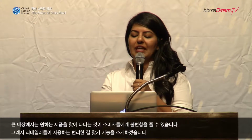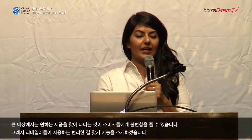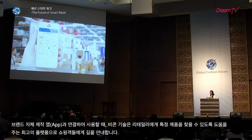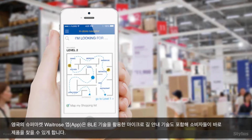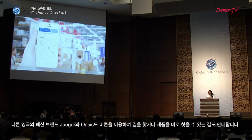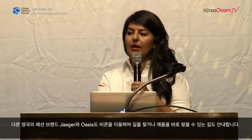Now, navigation, particularly in larger stores, can be a pain point for consumers. So let's take a look at some ways retailers are using tech to create more seamless navigation experiences. Now, when used in conjunction with brand apps, Beacon technology can provide retailers with an excellent platform for product-specific wayfinding. So shoppers search for an item and the Beacon network provides a pathway. So British supermarket Waitrose's app includes a micro-location feature using BLE that's capable of taking consumers directly to search for items. And other British fashion labels like Jaeger and Oasis are also using Beacon wayfinding to feature maps with a direct route to the products that they are looking for.